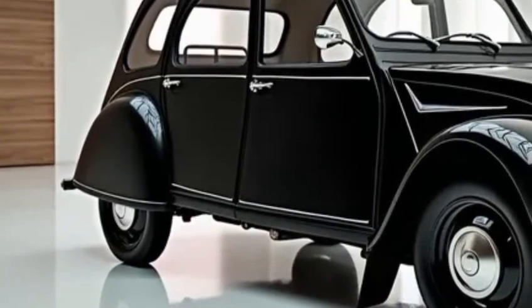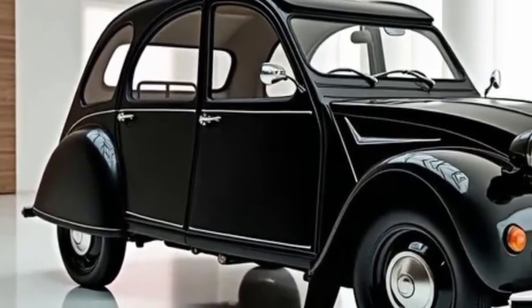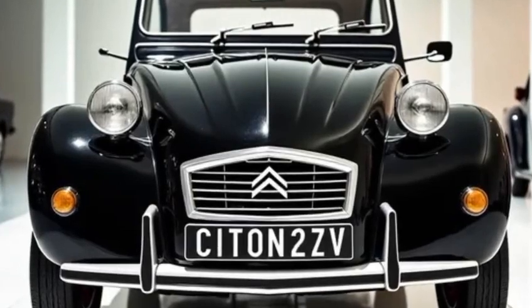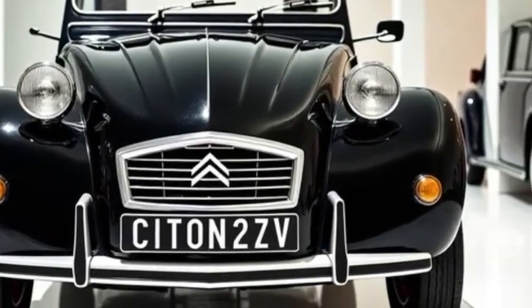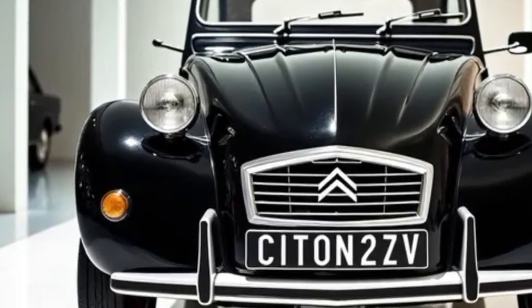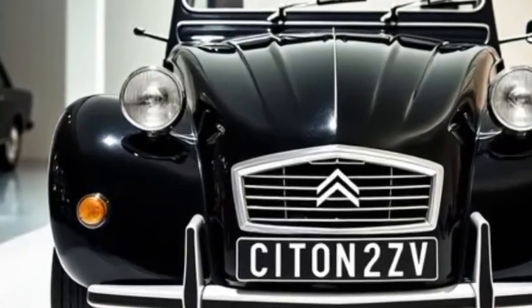The 2CV's philosophy was always about accessibility and practicality. In 2026, Citroën stays true to that mission. The car's platform supports fast charging, with 80% recharge achievable in just 20 minutes using a Type 4 supercharger. For those living off the grid or embracing eco-friendly lifestyles, the optional solar roof can provide up to 25 kilometers of additional range per day under ideal conditions.